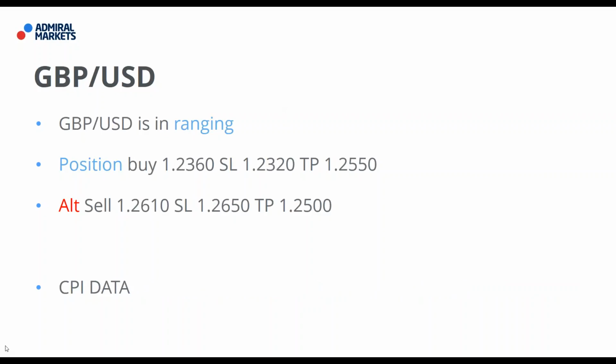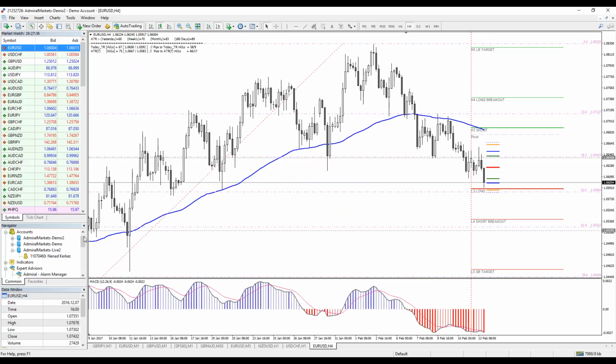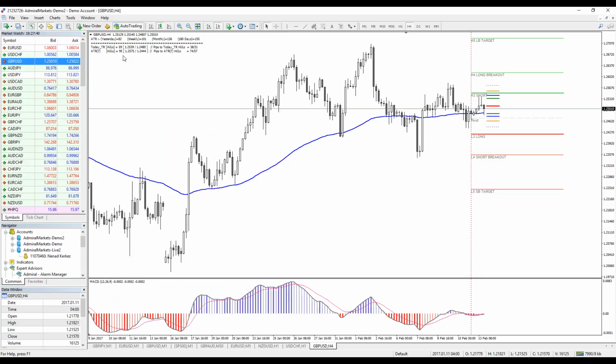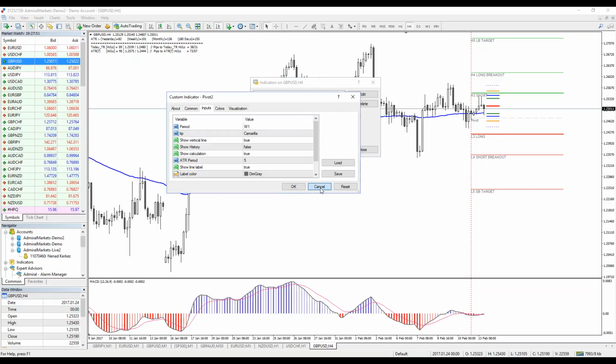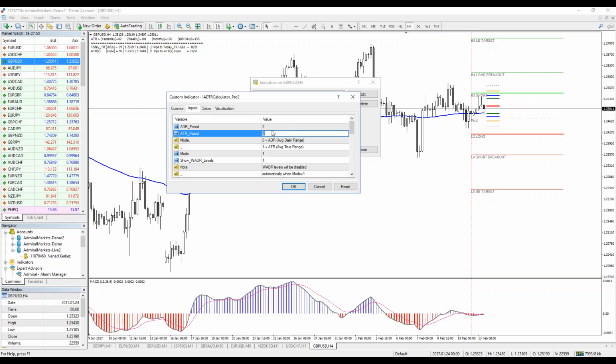Pound dollar, ranging mode, buy around 23.60, stop loss 23.20, and TP is 25.50, sell is 26.10, the stop loss 26.50, TP 2500. Pound dollar is a little bit better mover than euro dollar, but it's still ATR. Let's use 14 ATR.